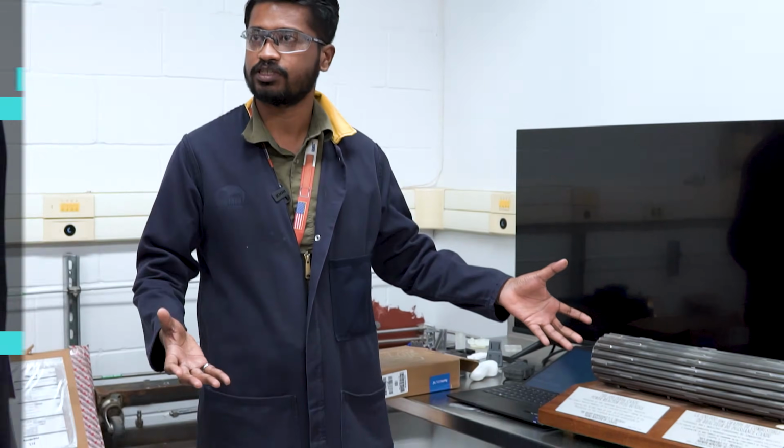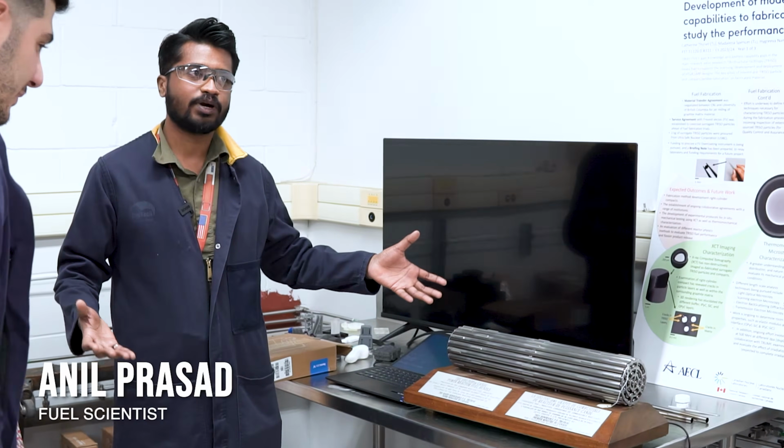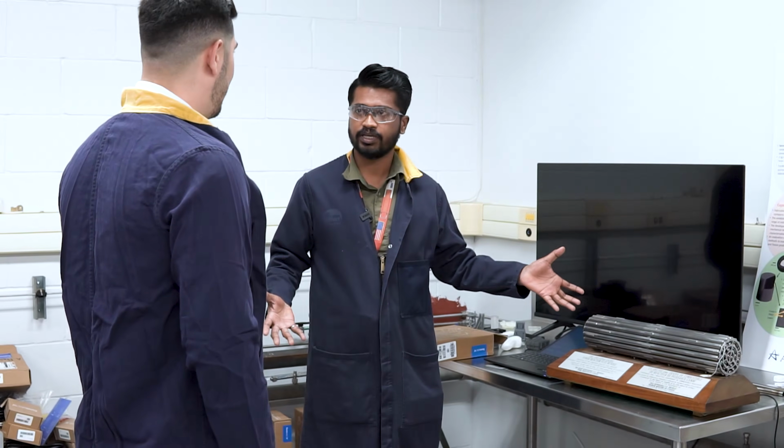So this bundle here is supposed to be the 100,000th CANDU bundle. This used to be in the Prime Minister's office, and eventually they didn't want it to be in the Prime Minister's office, and it came back to us. This is not a real fuel, it's just a dummy fuel element.